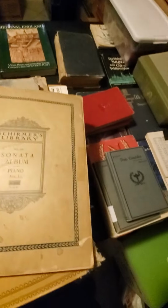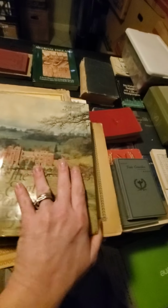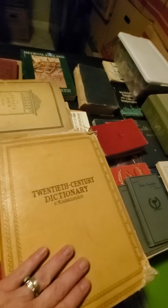I have some old music books. Like this book here, and I have multiple of these different types of books. I did a lot of research for writing that I was doing at the time. And just awesome illustrations of the UK countryside, castles, just everything. This is the dictionary that I pulled from. Look at this thing. It was published in 1937, 20th Century Dictionary, Webster's.